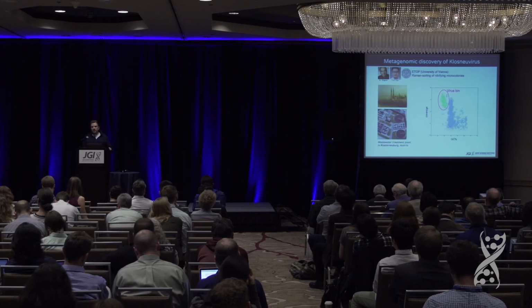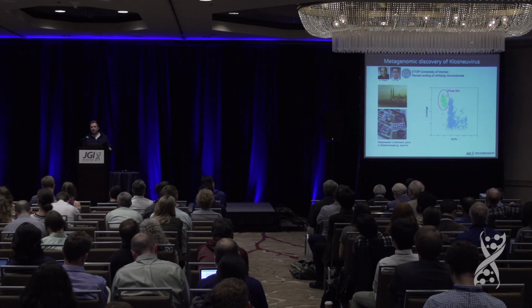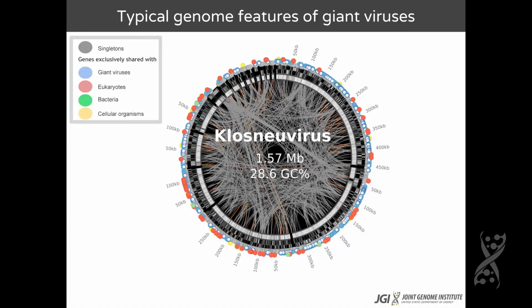So we screened more than 100 mini-metagenomes, and we find this virus in at least 12 of them. And in addition, we find this virus also in deeply sequenced metagenomes from the same sampling site and in metatranscriptomes, like we find the genes expressed. So making use of this data, we could then assemble a genome of a potential giant virus with a size of 1.6 megabase. And it shows many typical features of giant viruses.